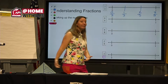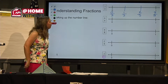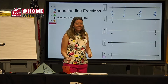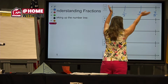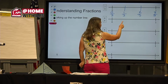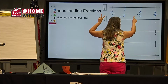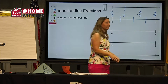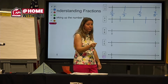All right, again, please make sure you have that paper out and you're doing this with me. So let's go ahead and go into 4/4. I have to have 4 pieces, not 4 lines, because that's where I got confused: I thought of the lines in the middle. If we had 4/4, I had 0, 1 line, 2 lines, 3 lines, and the 1 whole makes 4 lines. I'm going to double check my answer, make sure I have 4 sections.